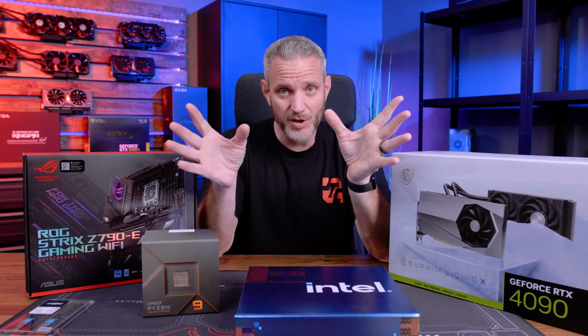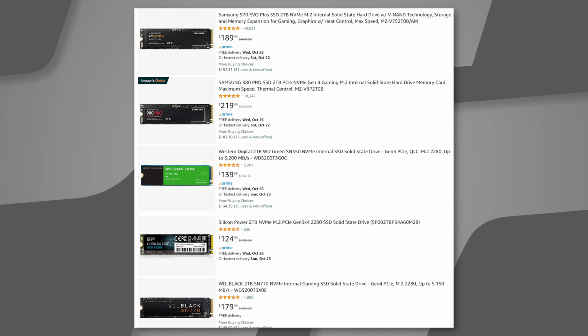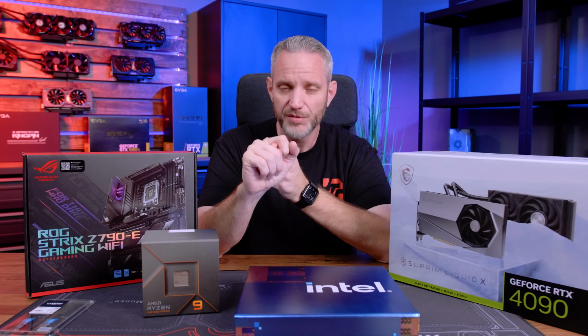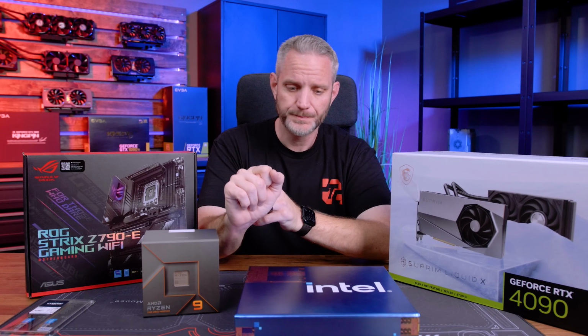SSDs, important in your build. Definitely make sure, and you know what's funny, 2 terabyte drives, especially if you get a PCIe Gen 3 2 terabyte, have really come down in price. No reason not to have one in your build. At the very least, a 500 gigabyte NVMe SSD in your system to run your OS and your most commonly used programs. That alone, even on an old system, will be the biggest improvement you could possibly do.